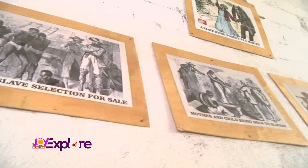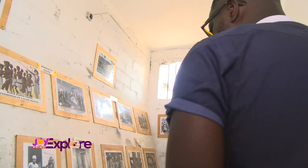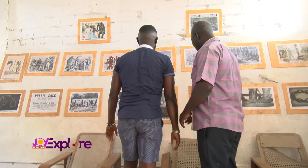So this one. See, they didn't spare the children. And this is how the arrangement was in the ship. That's how they arranged them in the lower deck. In the lower deck of the ship, this is how they arranged them before they were transported.